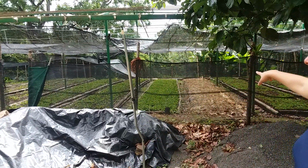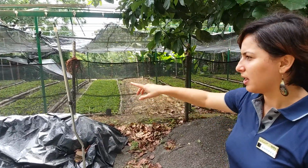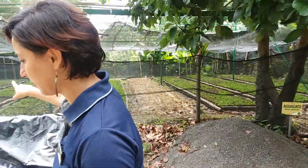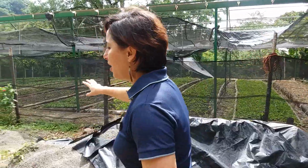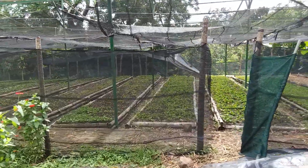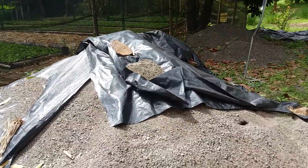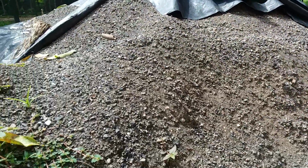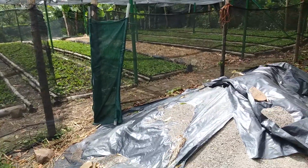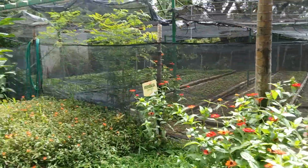Well, guys, here we have the greenhouse. This is the place where we germinate the plants. There we have the butterflies and the soldiers, and that's how they look. Also, we are using the same elements that I showed you at the beginning, but we are mixing those elements with this sand. This sand is from the rivers, so it has a lot of nutrients, but also at the time to take out the plant, it's easier, and that's why we use this kind of sand.